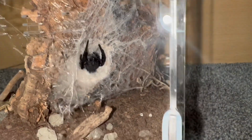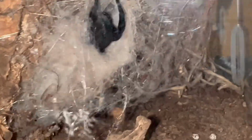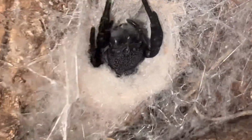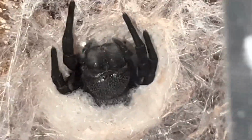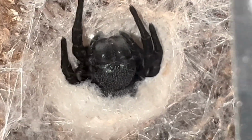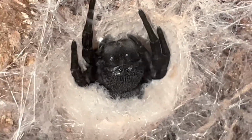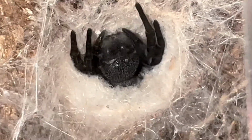So as you see right here, guys, is pretty much an update to that video. She did exactly what I wanted her to do, which was build a little web tunnel behind this cork bark piece. Right there, and you can see her little face. Now, these are absolutely adorable. Just take a look at that face. Like, you can't tell me that's a scary looking spider. She is, of course, upside down, but it looks so derpy and so cute.